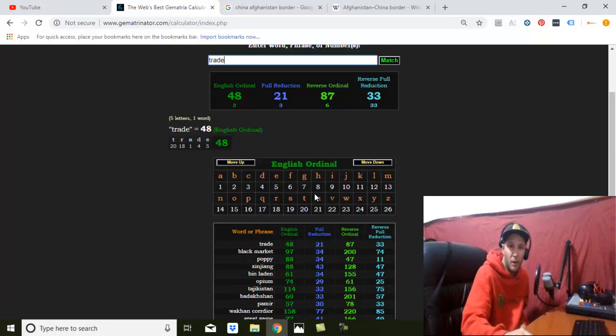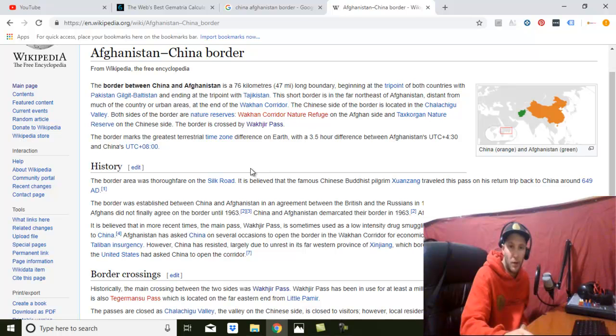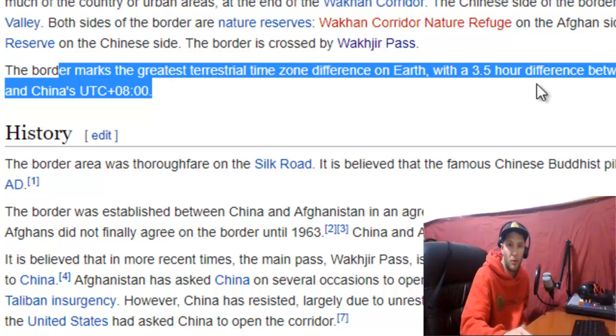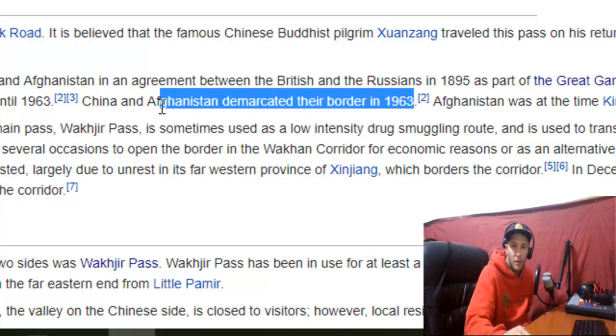Other than that, I just thought this was pretty interesting how they have to share a border, and you can check out the Wikipedia. It's not much of a read here, and there's not a whole lot of information on this topic. Something else I thought was interesting: the borders mark the greatest time zone difference on Earth. I didn't really find anything connected to that. Another thing, China, this goes back to around 649 AD. I don't really see anything there, but it's interesting how JFK's death date is the same date that this became an actual thing in 1963.